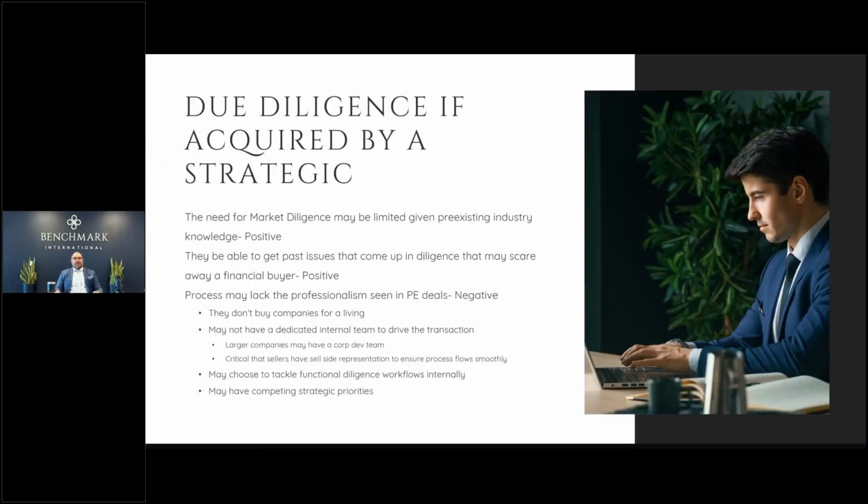One real advantage of selling to a strategic versus a private equity fund is that they tend to be in and around your industry. They understand what makes you tick. If you look at a SWOT analysis, your strengths, weaknesses, opportunities, and threats, they're in that business for the most part. So they can really breeze through, and in some cases even sort of ignore, the market diligence. Whereas a fund might do a quick dive into the overall market and have a feel, but not a deep feel, these guys will know. So it creates more conviction. If other things go wrong along the way, they're not going to be scared away by something that comes up during their market diligence investigation, because they already know it. So that's a real positive.